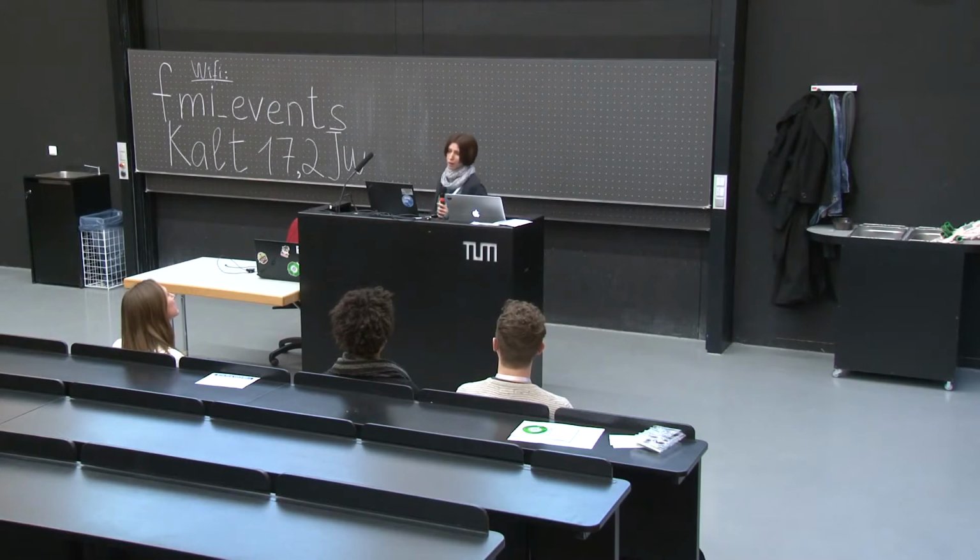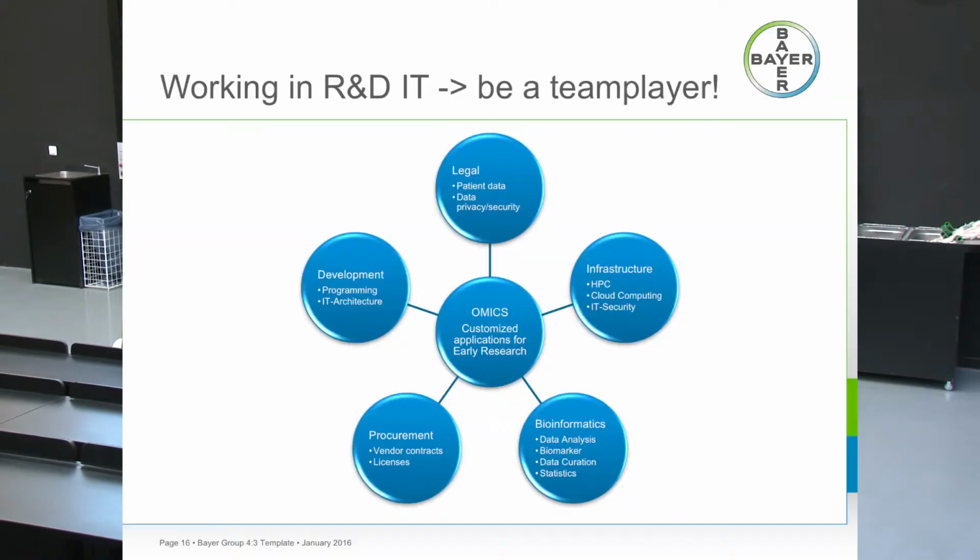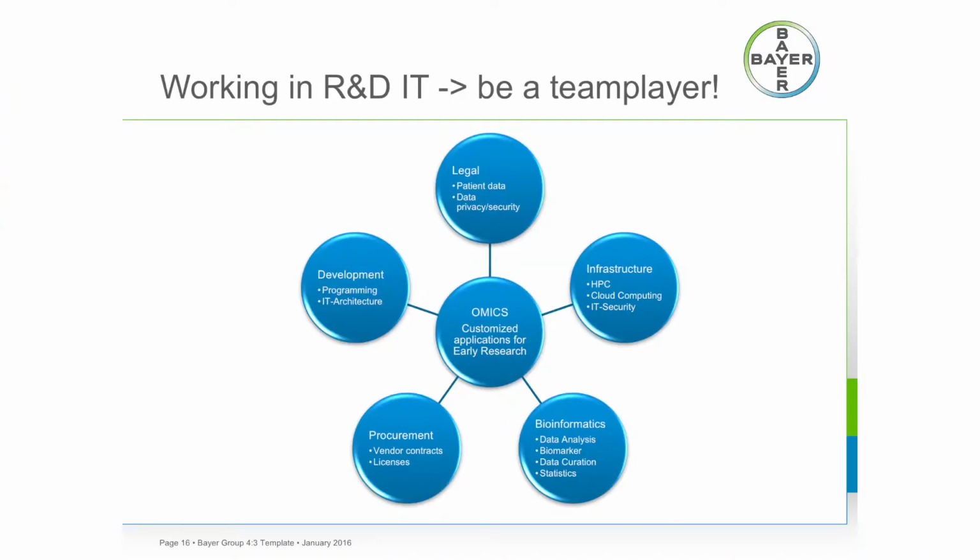Working in R&D IT is not just a boring computer job. You have to be a team player. When I look at my daily work, I have to deal with completely different people coming from completely different backgrounds. So I have to discuss with our lawyers, with the legal part of the company, because we are working on real patient data. I also have to discuss, when we write new applications for early research, with our infrastructure guys, providing us with cloud computing solutions, with IT security, with compute clusters, and so on.